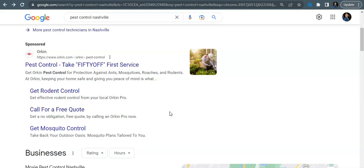None of those cost any extra. You only get charged when somebody clicks on your ad, but it sticks out like a sore thumb right here because it's so large. It almost eats up the entire page. So having these extensions really does help convert at a higher rate.